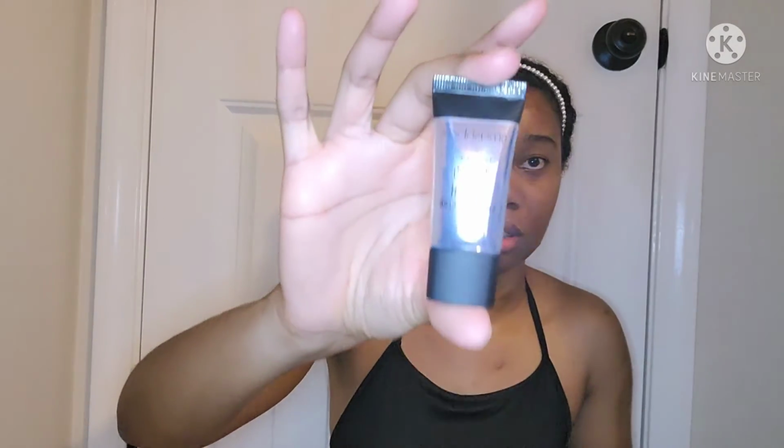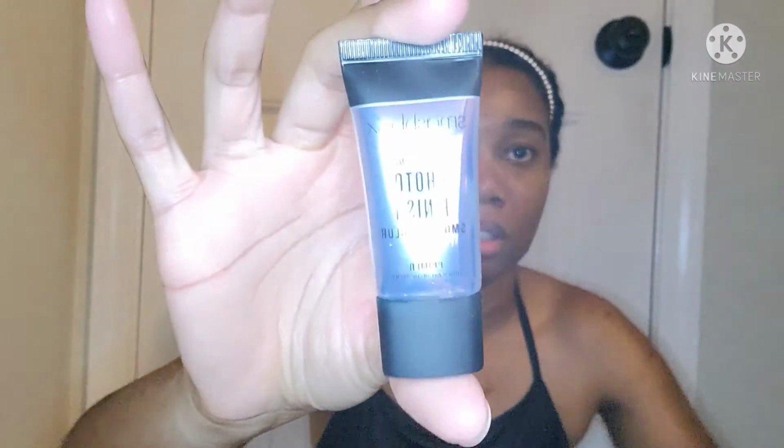And then last but not least, it is the Smashbox Photo Finish Smooth and Blur Primer. Now this one is a little small, but for the primer, it's small. But I'm excited to use this because I saw this one in the sneak peek that they give you on their Instagram. So I'm excited for this one, and I'm probably gonna use it this weekend because I'm going somewhere and I'm doing my makeup. So that is everything that I received in my summer femailer.